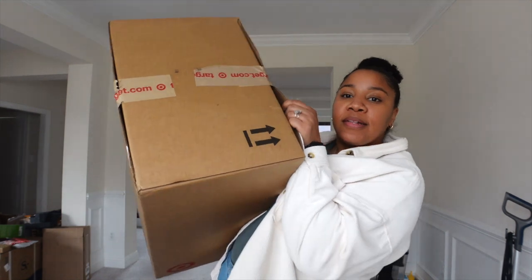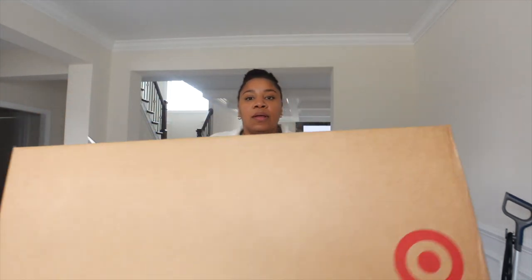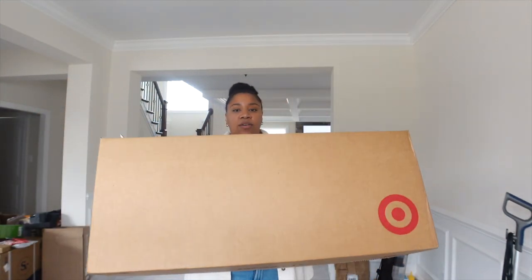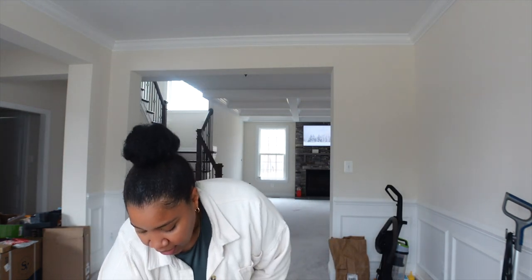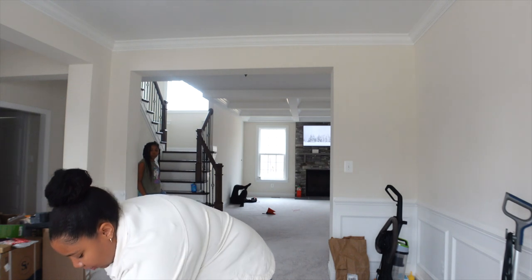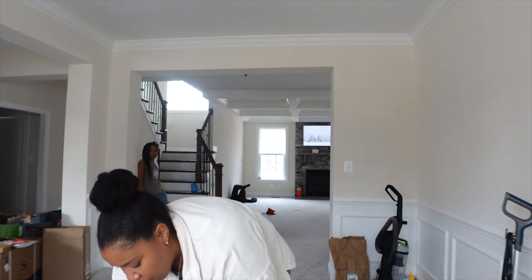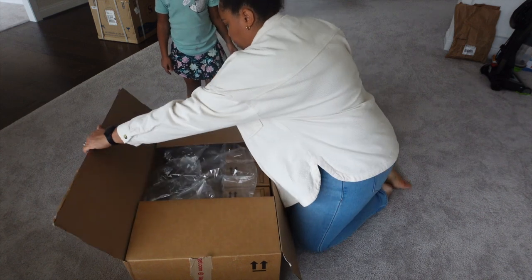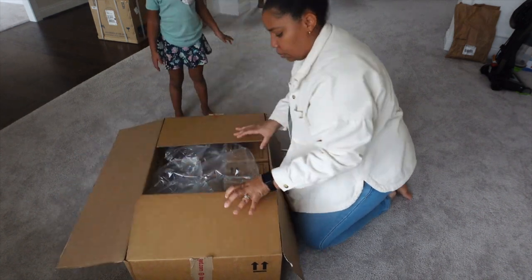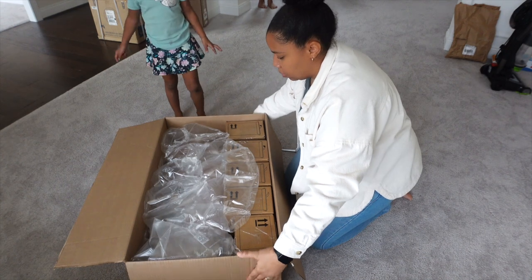Got a Target delivery, so this thing is huge. Let's go ahead and unbox it. I don't think I got anything this big. I don't know why it's in such a big box, but watch out.